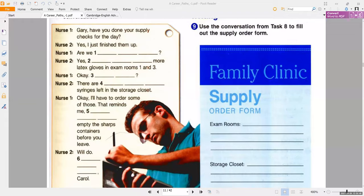Exercises 6 and 7, page 9. Gary, have you done your supply checks for the day? Yes, I just finished them up. Are we short on anything? Yes. So, Gary, have you done your supply checks for today?